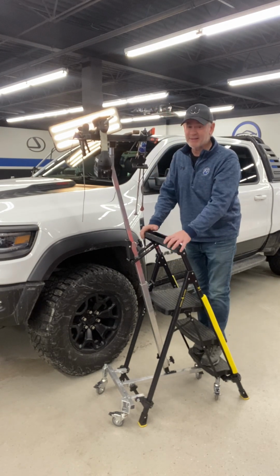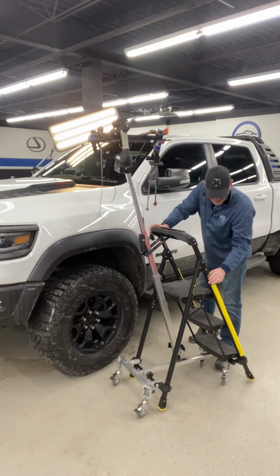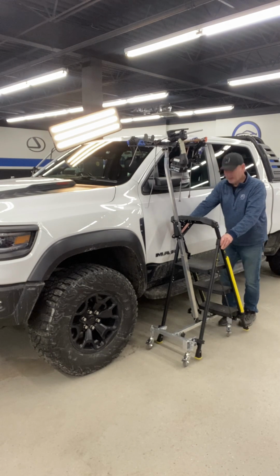And again, that customer can actually get up on here and be a lot safer to show them their damage. But what I didn't see coming, which I really love, is when you slide it up, you've got this yellow foam here to protect the vehicle. So what's great is you get it right up against there, right?